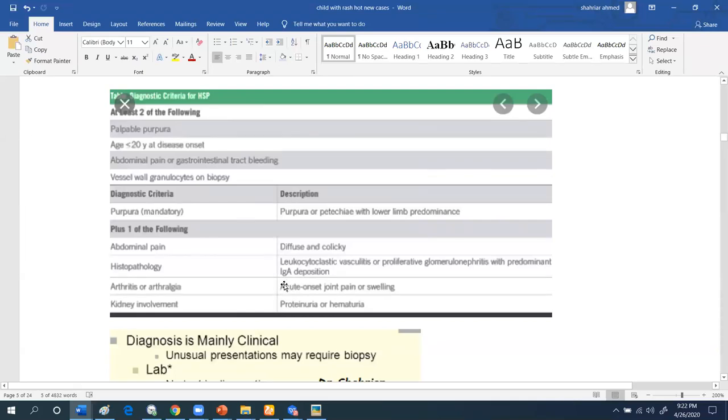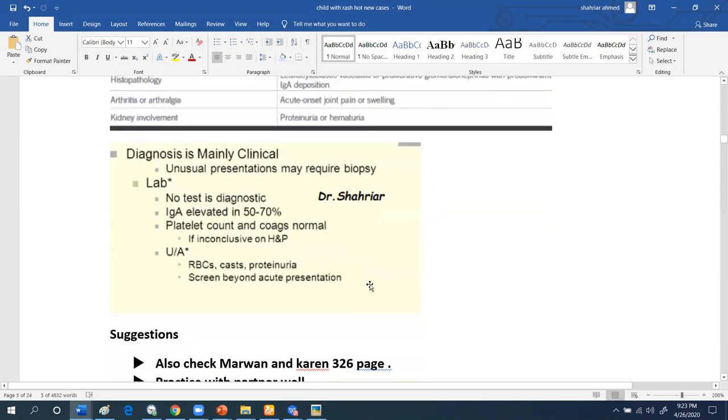Now, this is another key point here. Arthritis, kidney involvement, that is hematuria. Why is our case HSP? Now, when you were telling your patient why this case is HSP, one of them was the rash, another clinical finding was the hematuria. Right? That's how we should tell. All right. No specific diagnostic test. IgA elevated, platelet count normal, urine showing RBC. Is everyone clear about the investigation at least, guys?